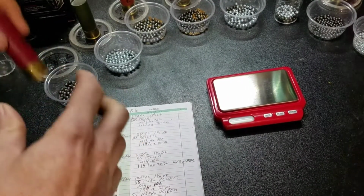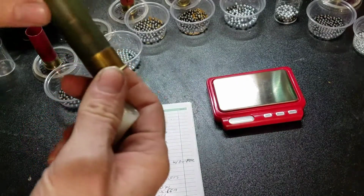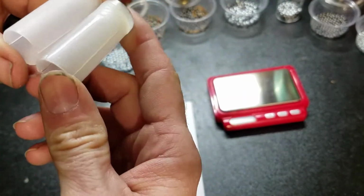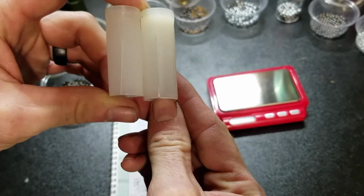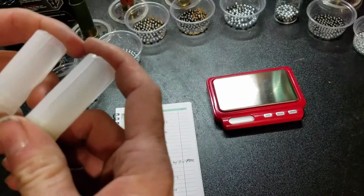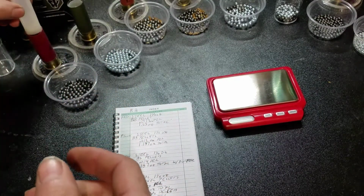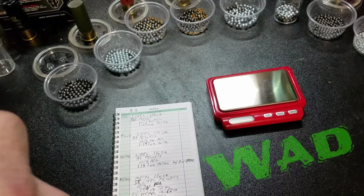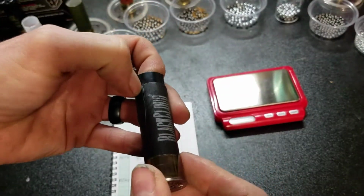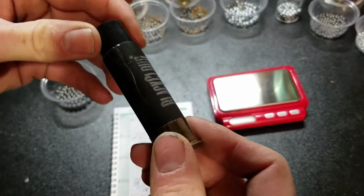One thing I found was the wads in the Fiocchi just slid out quite easily, where everything else I had to pull out. There's the difference between them, and there's no difference really other than a little bit of length on some of these. Anyway, the Black Cloud choke is really hard to get out. I had to actually cut a slit down the side to get the new 2017 model out. I just couldn't pry it out.